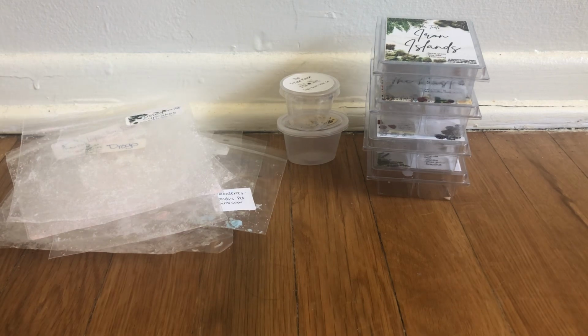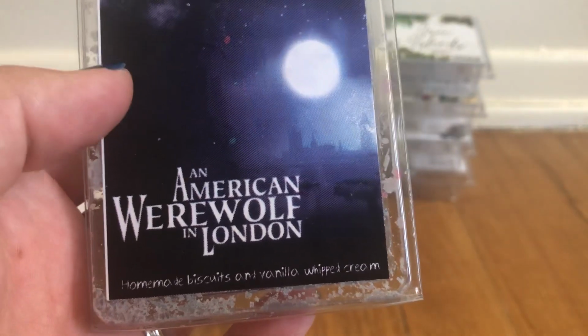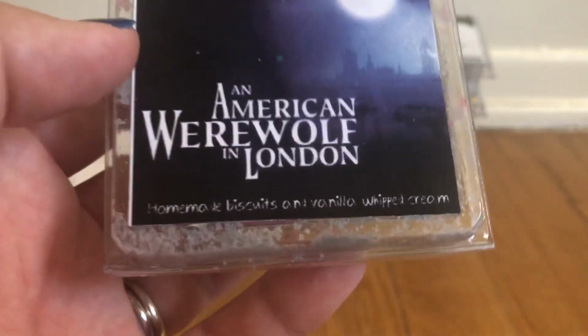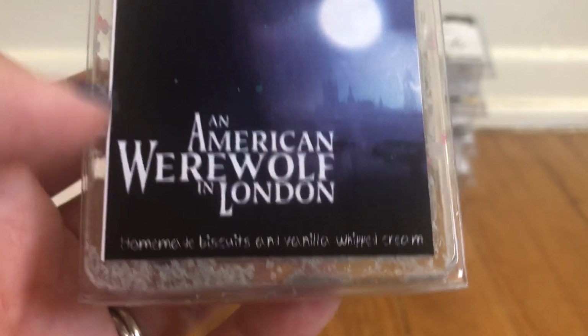Oh, here we go. Super Tarts, An American Werewolf in London. This is her old label before she rebranded. This is homemade biscuits and vanilla whipped cream.